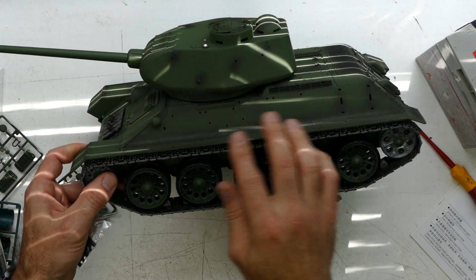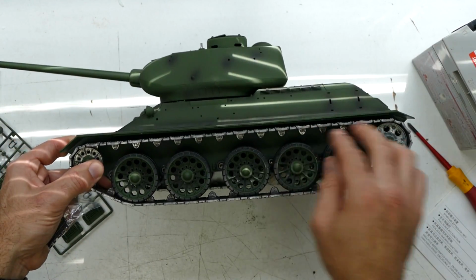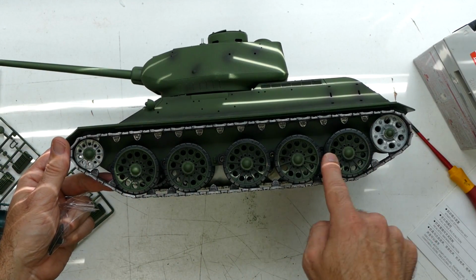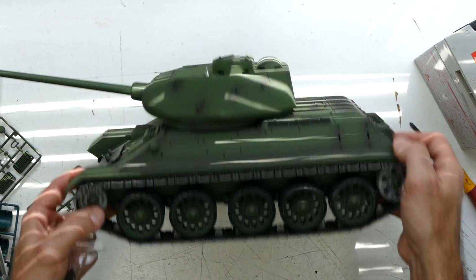One thing to note, all the parts, sorry about that light coming through, are just push fit in, like you've got these little hubs that cover over the screws on the wheels, which look really cool.